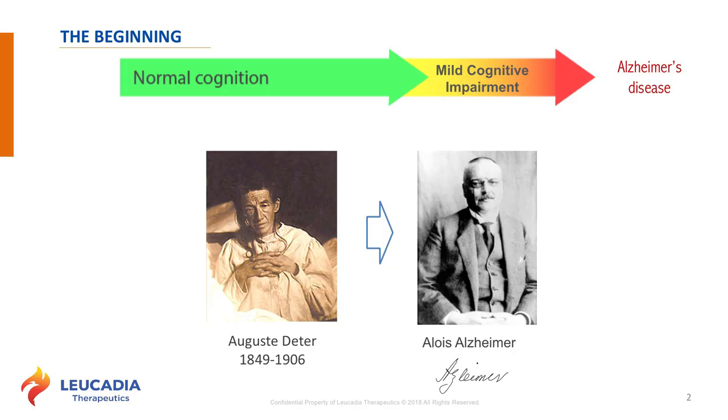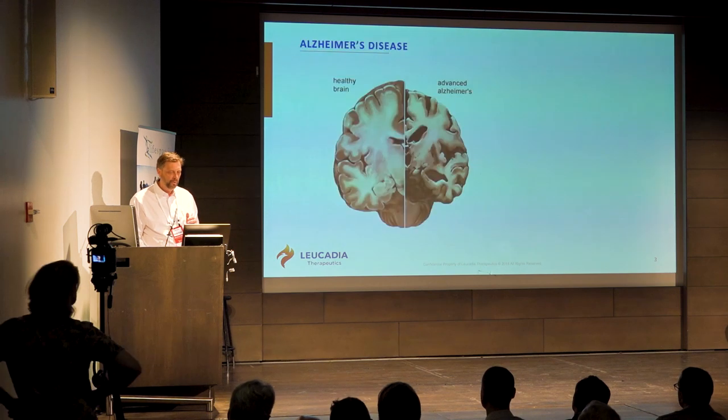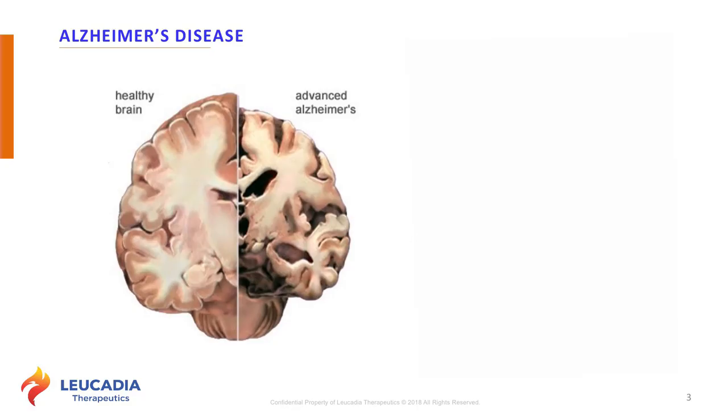She died in 1906, and he did pathology on her brain, and it was the first definitive feature of the disease that would be named after him. What he saw, on the right side here, was a wasting away, or atrophy, of her brain due to the loss of billions of neurons. Neurodegeneration is the primary feature of Alzheimer's disease.